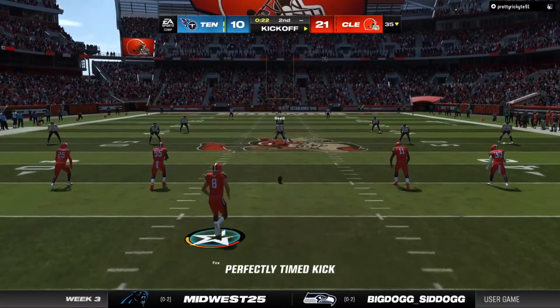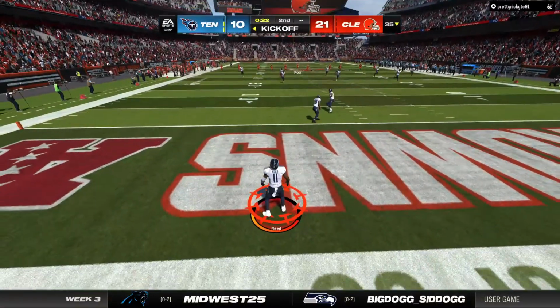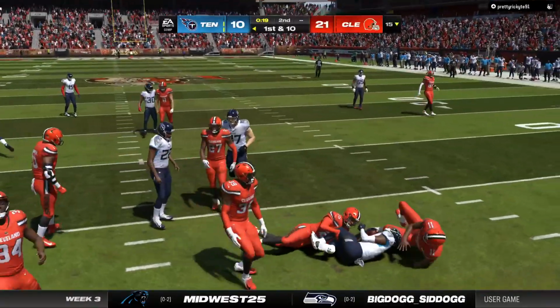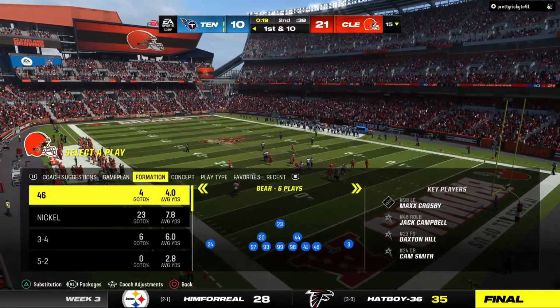The Browns kicking team out there now as they'll send this one away. Reed going to bring it out of the end zone. And they'll be backed up to start this drive as he's taken down right around the 15.